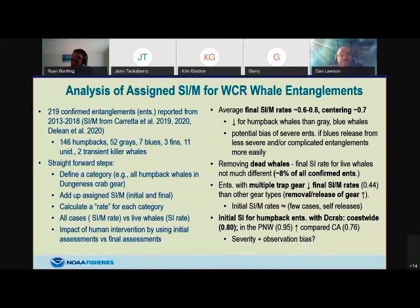The primary cause for that is during a lot of those entanglement cases, there was removal and release from gear, which at least helped improve the assessment of that final serious injury. When we look at it from an initial perspective, the rates with multiple trap gear versus single trap gear were pretty similar. There's relatively few cases, only about 12 or 13 of those, if I remember right. And multiple trap gear entanglements also were ones that, occasionally we witness, self-releases by the whale without any human intervention.